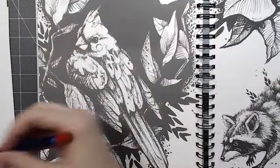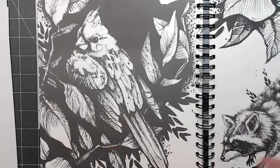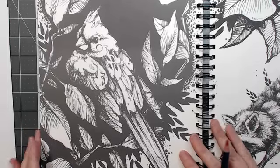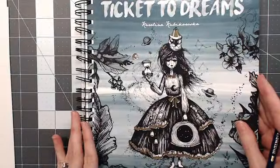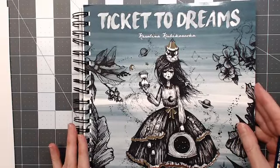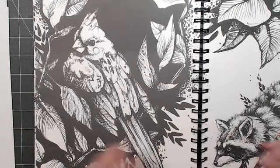And for those of you just joining us, I am coloring a Cardinal out of the book Ticket to Dreams by Karolina Kubikowska. I waited a long time to get this book.